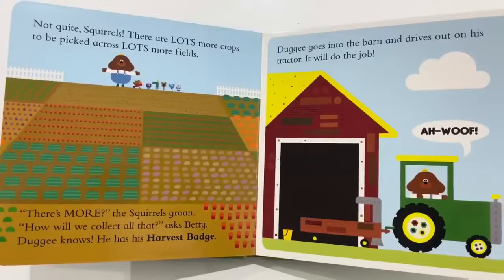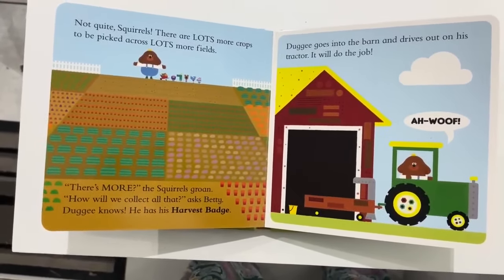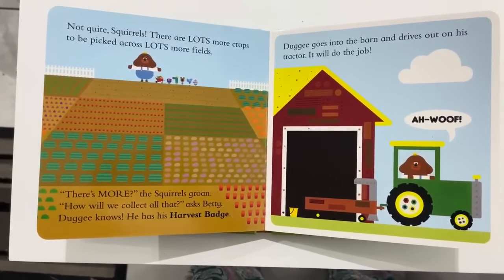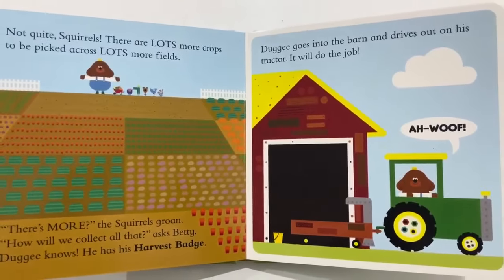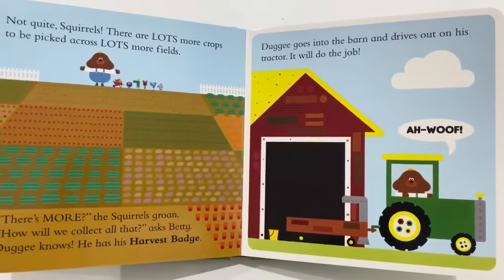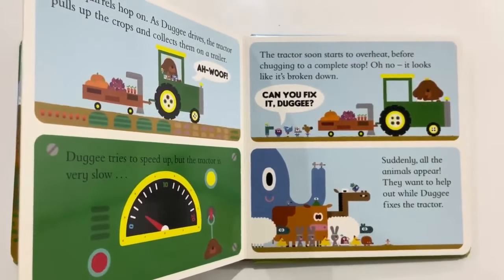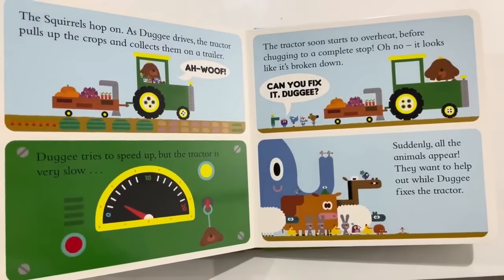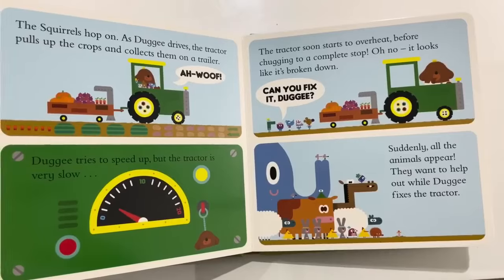Dougie goes into the barn and drives out on his tractor. This will do the job. The squirrels hop on. As Dougie drives, the tractor pulls up the crops and collects them on a trailer.